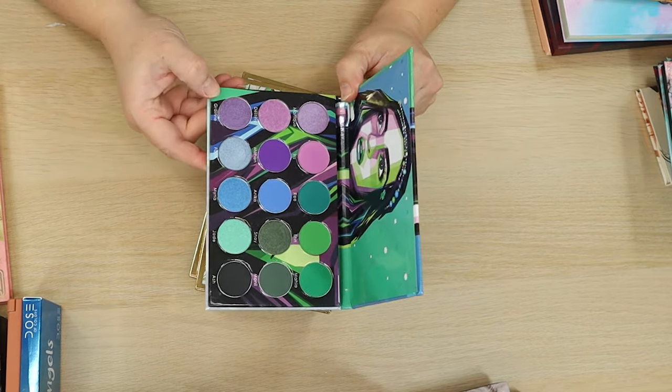Okay, this is the Pretty Vulgar Phoenix Rising palette. Do you remember these? I kept this for so long because this color story is so beautiful on my blue eyes. But I'm going to get rid of it now because I have these shades. I have them. I'm fine. It was always such a beautiful palette, and I could take it traveling because it's easy.